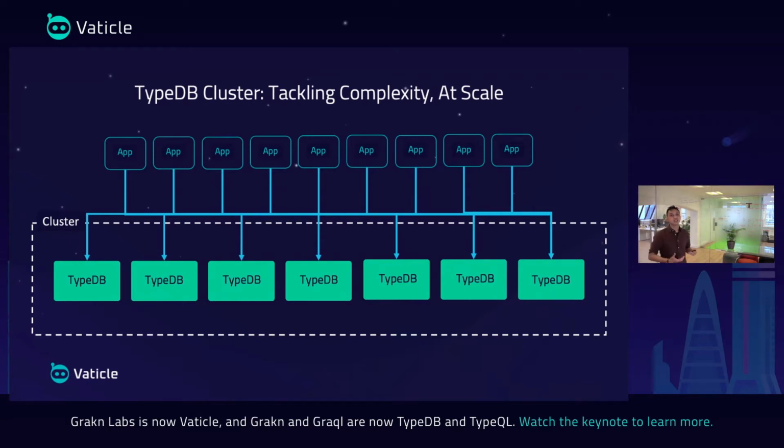This key functionality is supported by one of the key components that we've built, which is our own homegrown distributed storage engine that is efficient and robust. And we're going to see how this works under the hood in a bit.